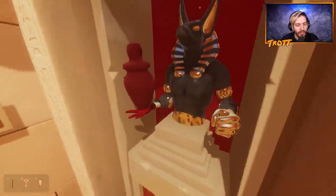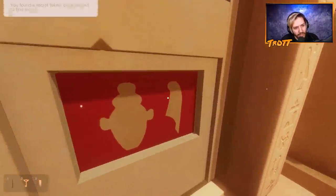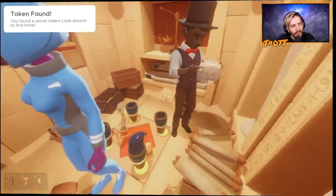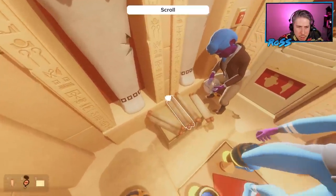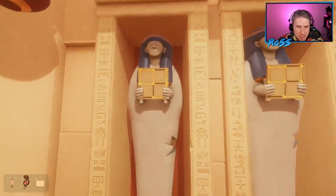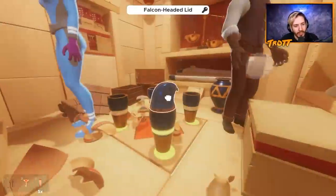What did we get for that? What opened? Oh, okay. What was that? A vase with... Oh. Found a token, so these scrolls. Nice. Okay. Do we know what the scrolls are correlating? It's just like, so many different things. So many scrolls. So many hieroglyphics.